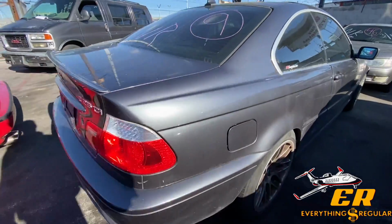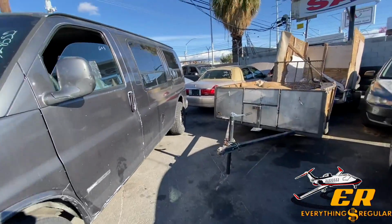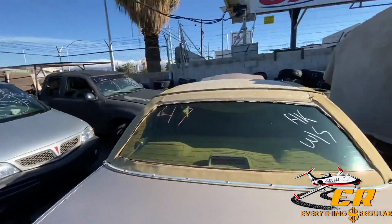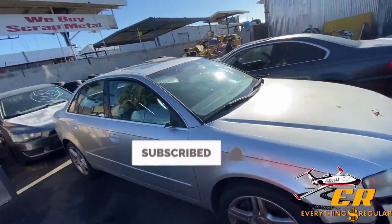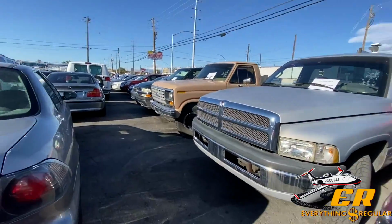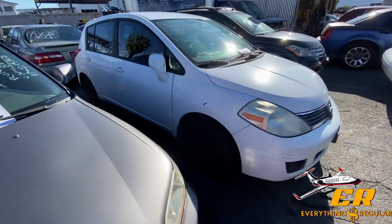But I thought this was like an M3. He got the little BMW, little M3 wheels on the other side, like the stance. Couple of little trailers. You never know what they might have here, man. So you gotta keep your eye open. They might have stuff in the back that's like in the cut you wouldn't even know. But just roaming through this joint right now. Trying to find something decent.